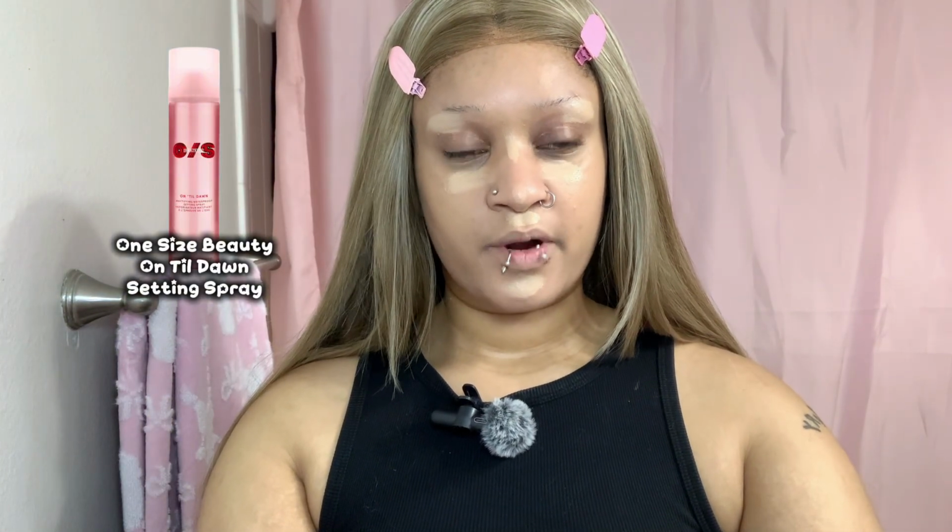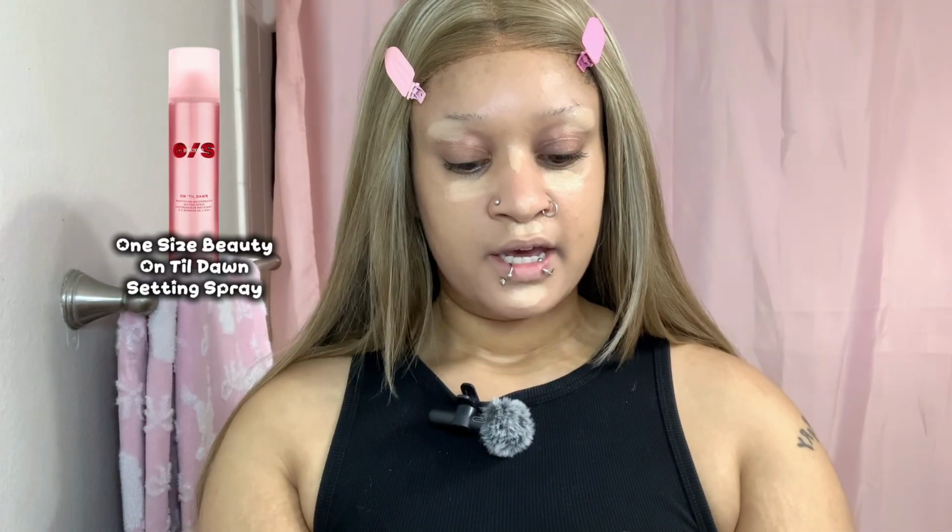I also recently got the Until Dawn matte setting spray. I talked about this in a video and I hadn't actually tried it. So I bought the mini version that I want to try out. I like to spray my concealer before I blend. So we're going to do just that.